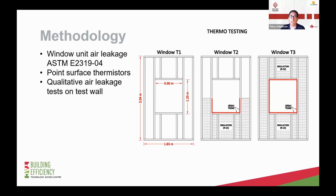Okay. Cliff has another, this is more of a comment with a bit of a question at the end. And I've never seen this detail, so I find this really interesting. He says, during the Green On installation training, we were instructed to have 2 independent beads of insulating foam, one on the exterior and one towards the interior with an air gap in between. Have you tested this? Good luck in storing that one.